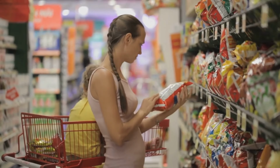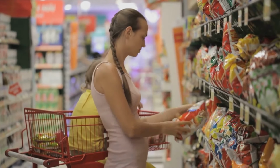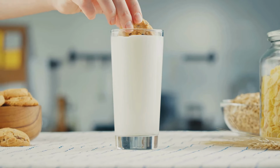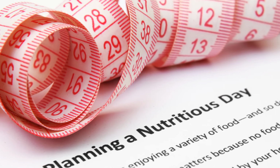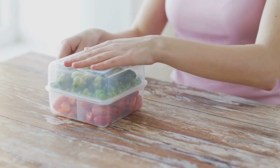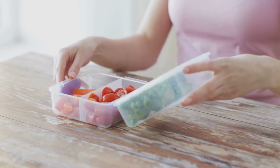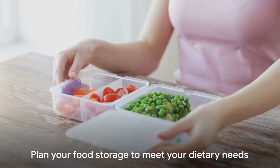Diabetics should consider low-sugar options, and those with high blood pressure might need to avoid high-sodium canned goods. There are also those who may need to consider lactose-free or nut-free options. The key is to plan ahead and ensure you have alternatives that suit your needs. Remember, in a survival situation, you might not have the luxury of choice, but with a little planning, you can ensure your food storage meets your dietary needs. So, make sure to plan accordingly.